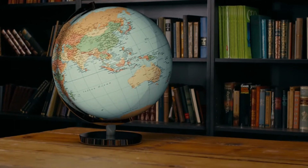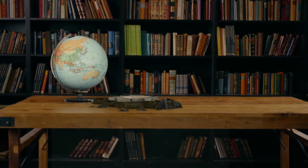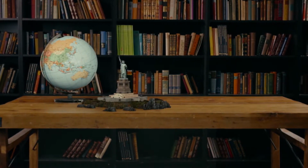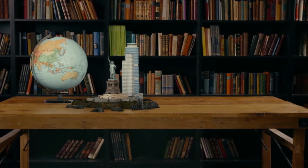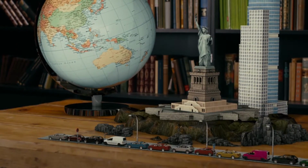Everyone knows the famous landmarks of the world. They often have very impressive dimensions. For example, 3.5 million people visit the Statue of Liberty in New York every year. The statue is over 90 meters high. This is equivalent to a 30-story building or the length of about 20 cars.